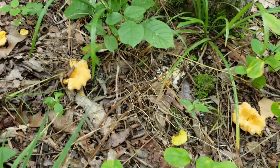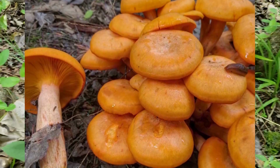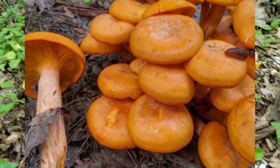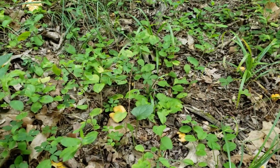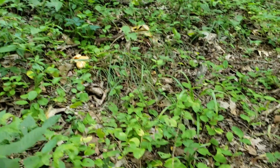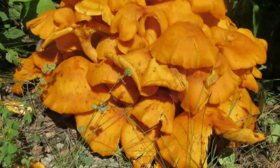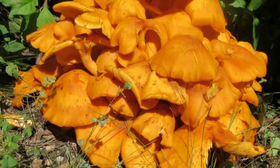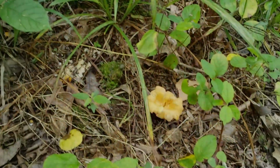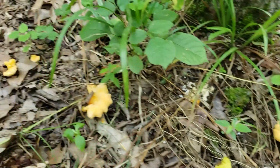There are some lookalikes, but there is one called a jack-o'-lantern. But you can see here, they grow mostly single, maybe a double. And that jack-o'-lantern grows in a huge clump with a whole bunch attached to it. So, as you can see, a lot of these are just single, and that's what you want.